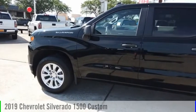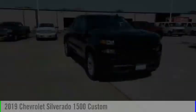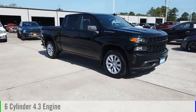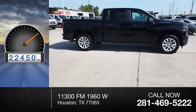Come test drive the 2019 Silverado 1500. This vehicle is powered by a two-wheel drive, six-cylinder, 4.3-liter engine. This vehicle has less than 25,000 miles.